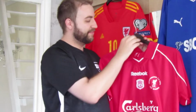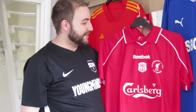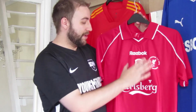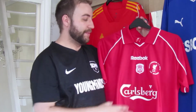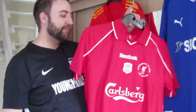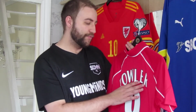And to top it off, the final shirt we have here today, and this is probably the jewel in the crown. This is the Liverpool shirt from the treble winning season 2001. This shirt is complete with the Reebok and the Carlsberg. If you buy this shirt from the Liverpool Club shop, they're currently doing a lot of retro remakes. It doesn't come with the Reebok. This is the actual genuine shirt. It has the Worthington, FA and UEFA Cup winners logo on by here on the badge. And to top it off, it's got a number on the back, number 9, the legend himself, Robbie Fowler, as well. So overall, pretty happy with the shirts I've got recently.